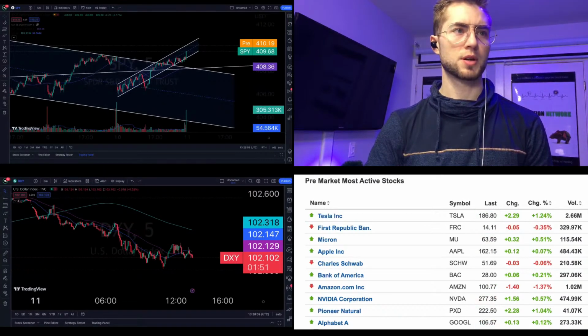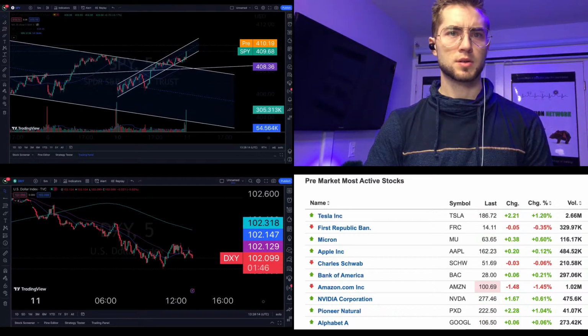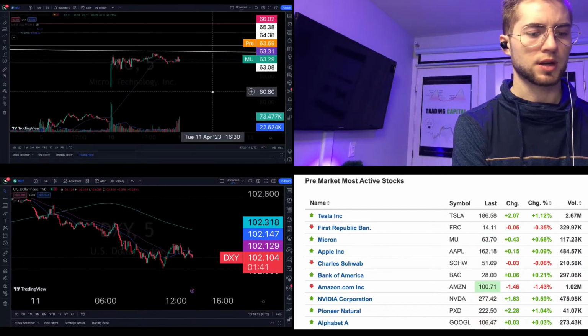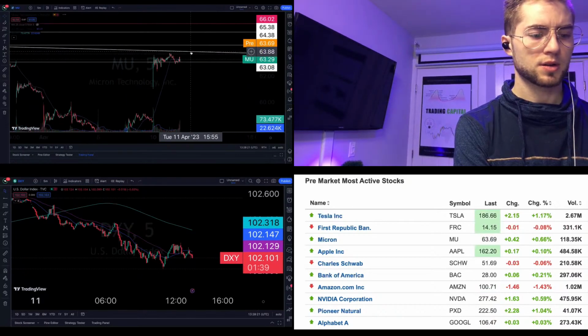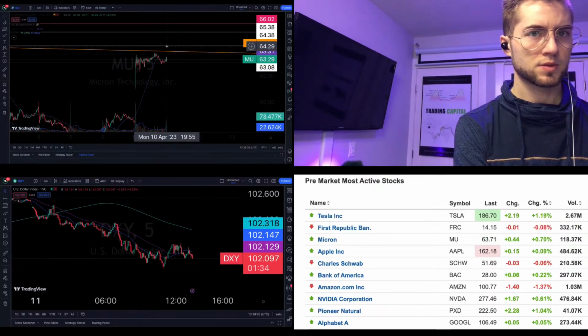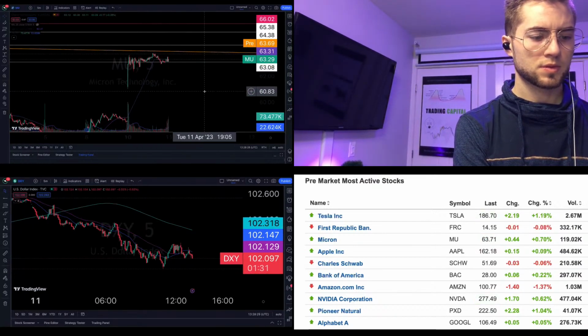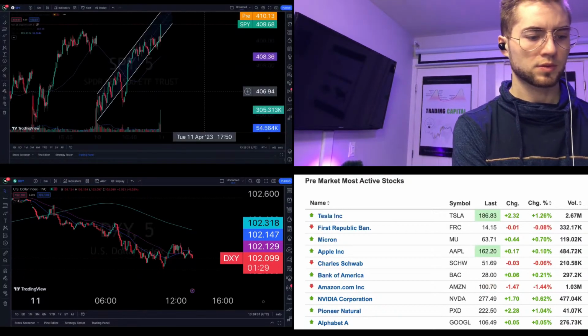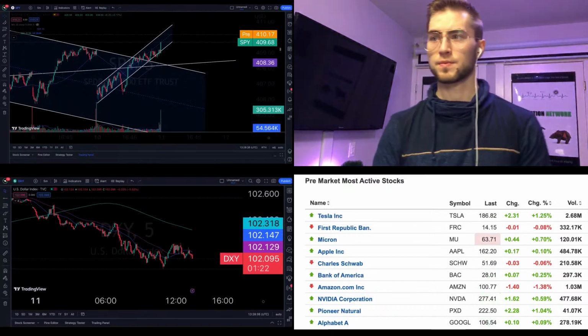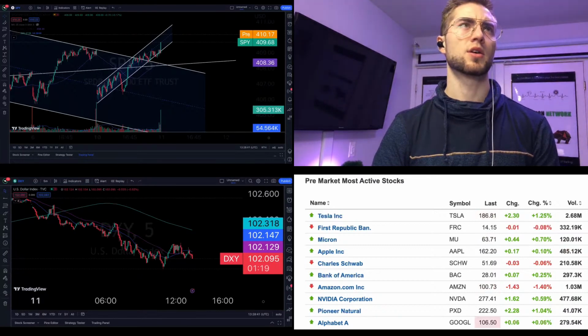Spiders are pushing up here into the pre-market. Micron's back up, so keep MU on the radar. And MSTR. So spiders are resistance here for now. Doesn't mean they can't go higher. It's just that they are stuck at some near-term resistance.